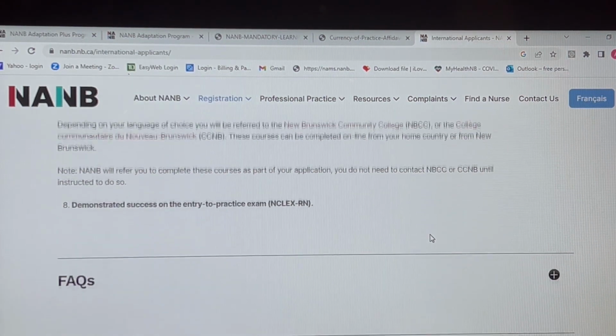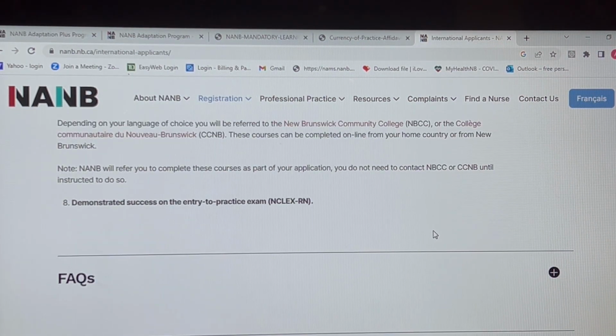Other than that, if all the requirements are met for this zone, then they are going to sit for their NCLEX and get their registration.